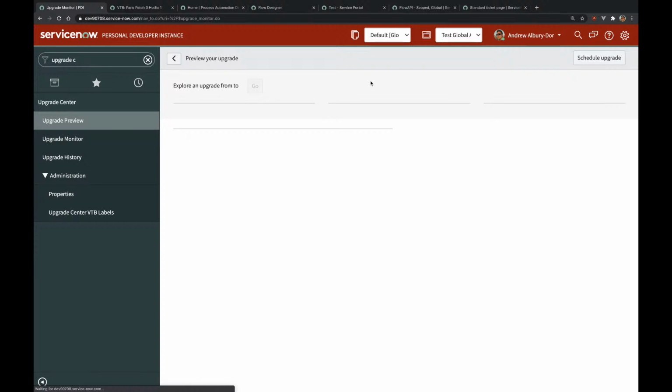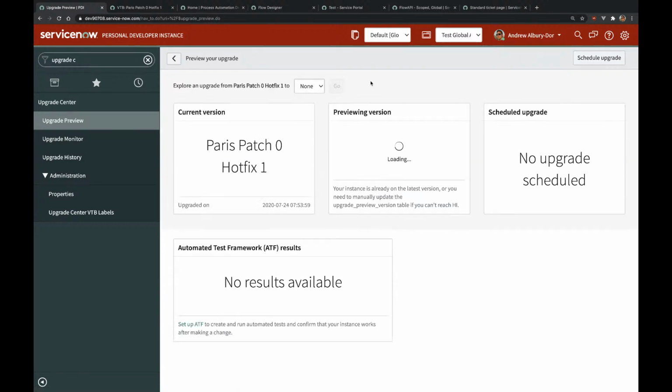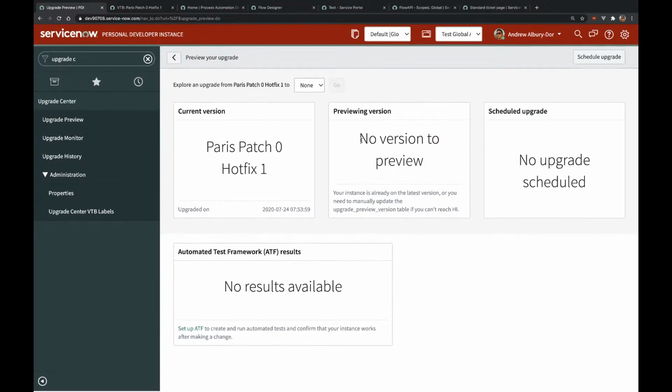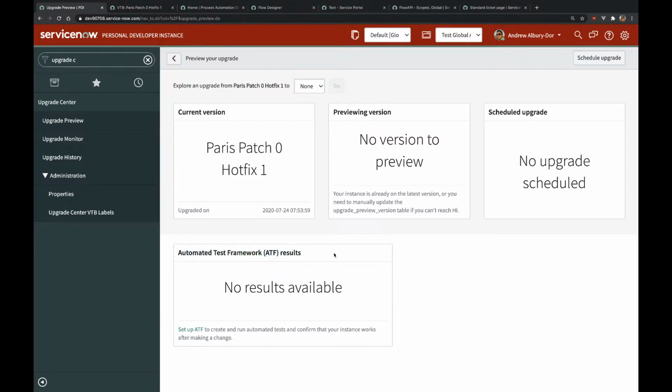I think this is probably one of the more exciting things. The ability to say, I've got an instance, it's currently Paris patch 0 hotfix 1. I want to go to, I don't know, whatever the next version is, patch 2. And you hit go. I'm assuming this is brand new, and I don't think anyone can actually do it at the moment because there isn't a future version of Paris right now. But as soon as there is, you can see all of your skips and maybe ATF results of the new instance version without actually upgrading your instance, which is pretty massive. It'll be exciting to see this. Yeah, I know that at my current work, it's always like a 3-month process to upgrade.